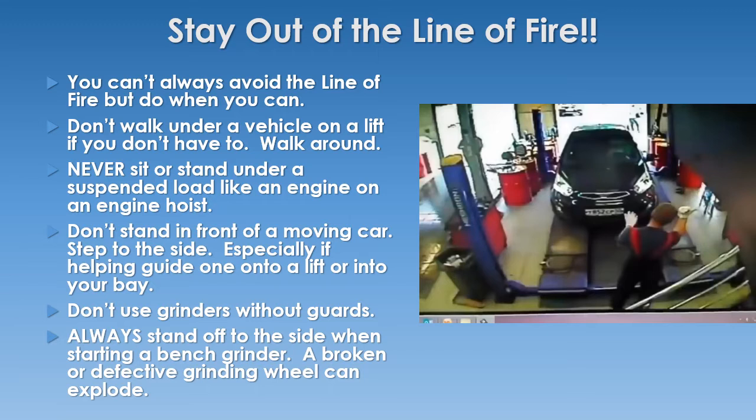Don't use grinders without guards. And always stand off to the side when starting a bench grinder. Never start a bench grinder standing right in front of it. A broken or defective grinding wheel could explode as the bench grinder starts.